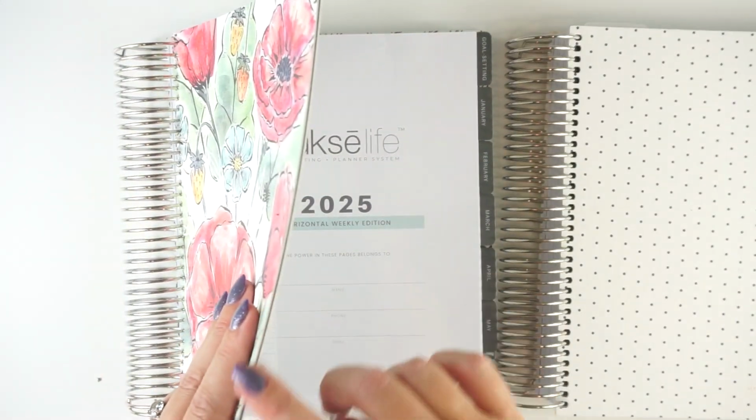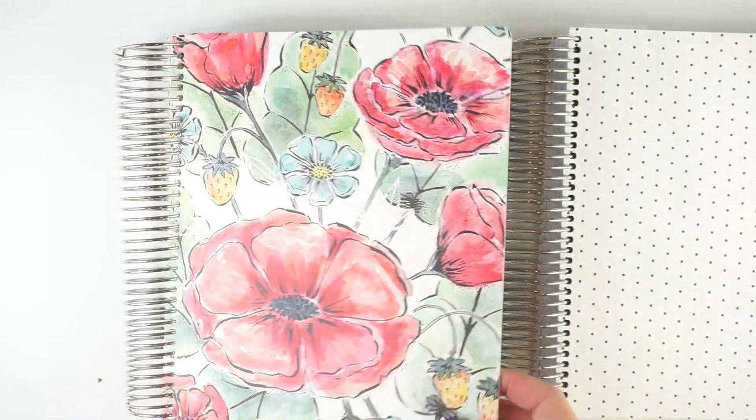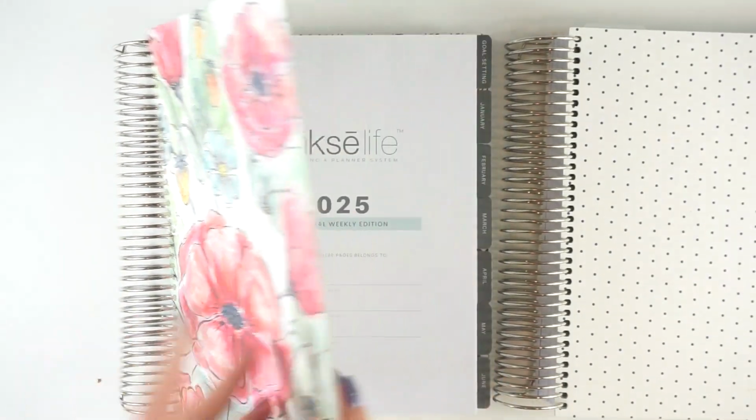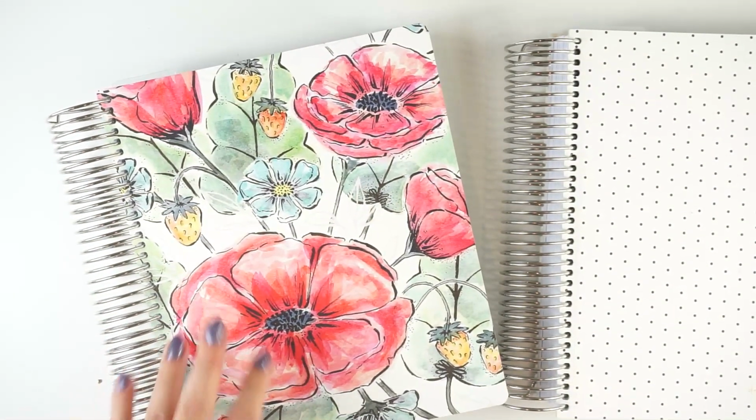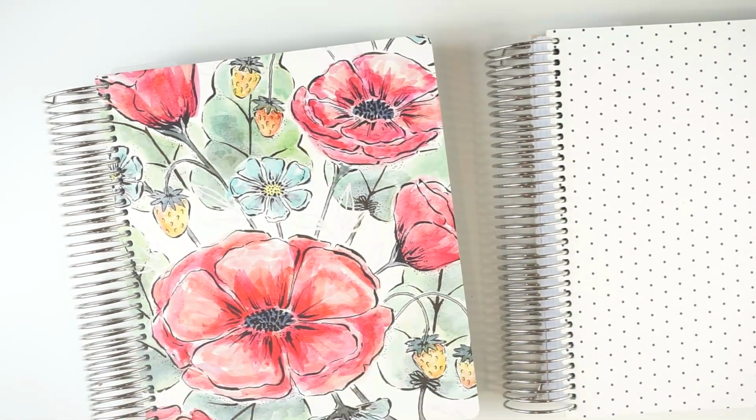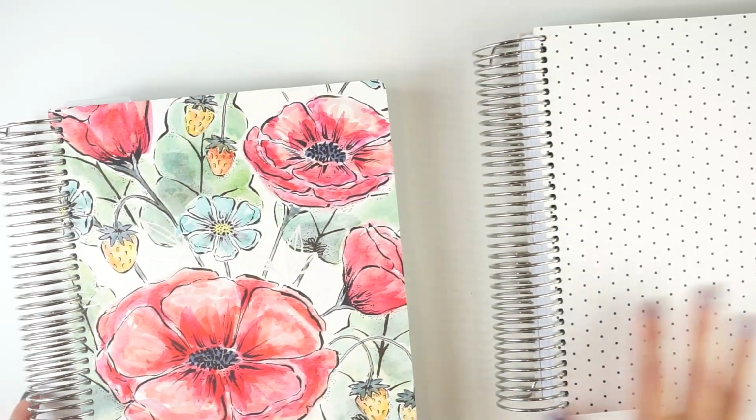They're definitely on the thicker side, much thicker than the Erin Condren vegan leather planners, but they're also super secure. I do not think that you would be able to just shake this off or anything like that. So the first thing that we can do is swap out one of these covers.